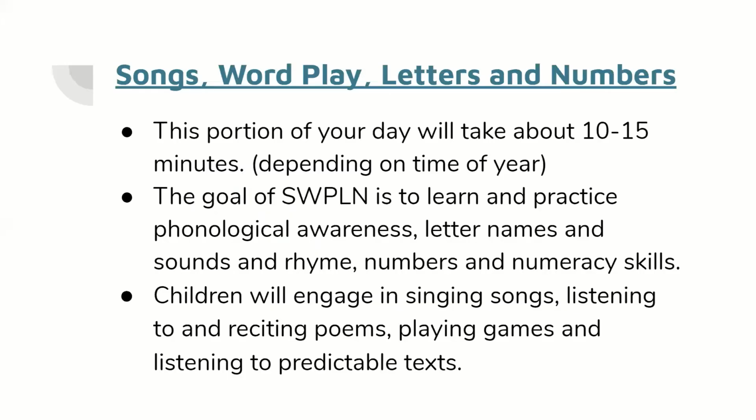This portion of your day will take about 10 to 15 minutes. It's longer for Mrs. Gallagher, but I try to limit myself just because I get excited. It also depends on the time of the year. The goal of Swiplin is to learn and practice phonological awareness, letter names and sounds, rhyme, and numbers and numeracy skills. Children will engage in singing songs, listening to and reciting poems, playing games, and listening to predictable texts.